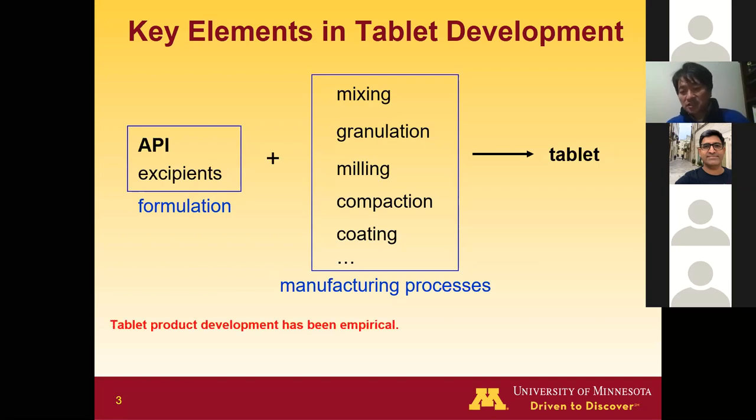Because of this challenge, and also because we didn't have good enough knowledge of materials and processes, historically in the industry people have been using a more empirical approach to develop a tablet formulation and manufacturing process. I think the situation has improved a lot in the past decade, but still a lot of empiricism remains. We are still not there yet. That's why there is more work to be done by us and by many colleagues as well.